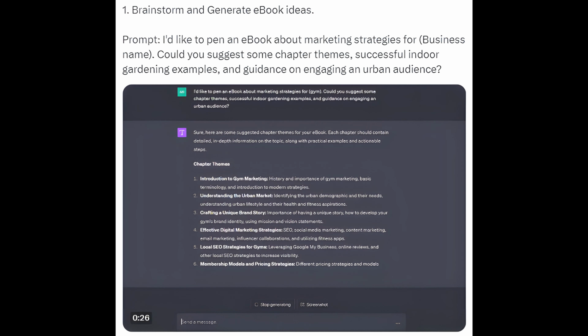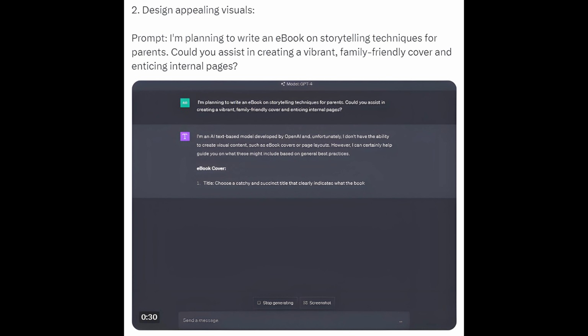1. Brainstorm and generate ebook ideas. Prompt: I'd like to pen an ebook about marketing strategies for business name. Could you suggest some chapter themes, successful indoor gardening examples, and guidance on engaging an urban audience? 2. Design appealing visuals. Prompt: I'm planning to write an ebook on storytelling techniques for parents. Could you assist in creating a vibrant, family-friendly cover and enticing internal pages?